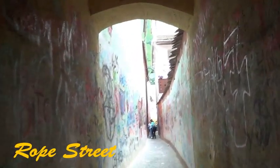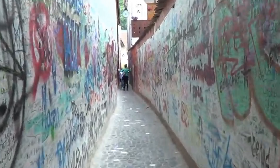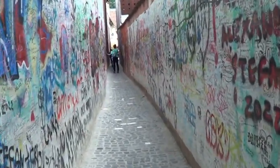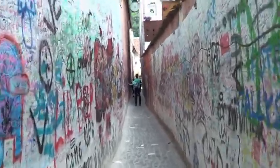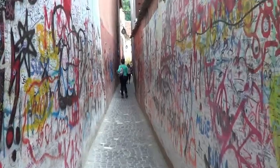This is the Rope Street. It is one of the narrowest streets in Europe. It is 80 meters long and only 1.35 meters in width. So when you stretch out your hands, you cannot do it comfortably.